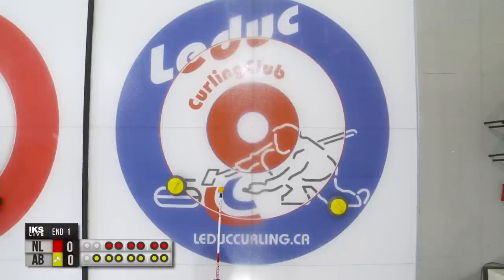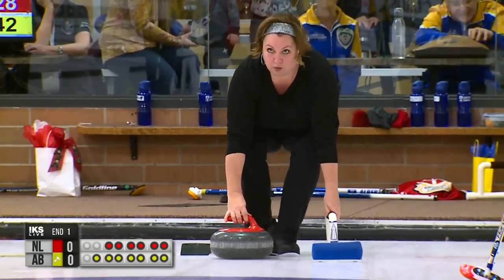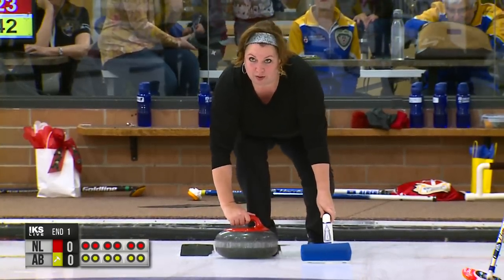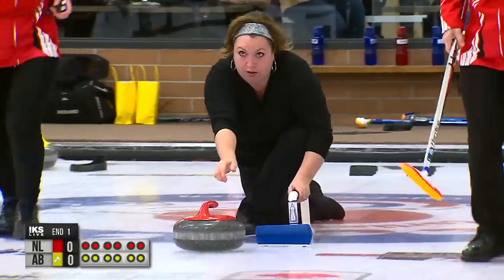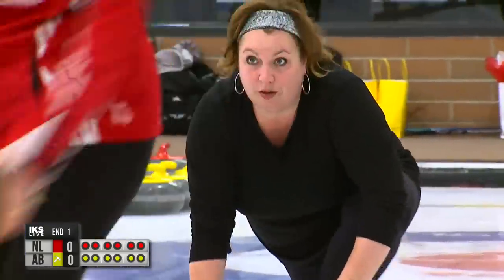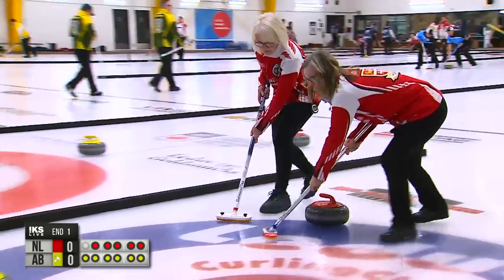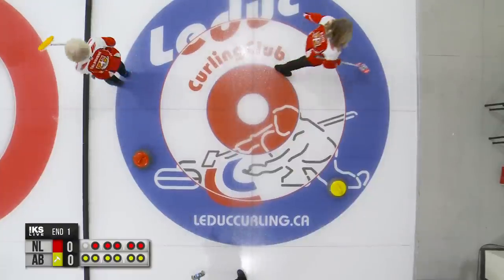Newfoundland will be looking just to hit that stone and stick it as their second, Catherine Miles, takes aim here. Looks like good weight out of her hand as the sweepers are just cleaning it as it comes down, right on the lid, and a little roll off to the side as they'll sit second shot in the back of the twelve foot.